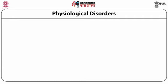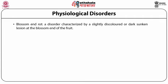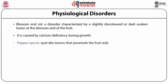Physiological disorders. Blossom end rot is a disorder characterized by a slightly discolored or dark sunken lesion at the blossom end of the fruit. It's caused by calcium deficiency during growth. Pepper speck: spot-like lesions that penetrate the fruit wall.